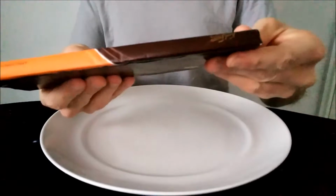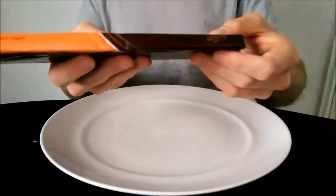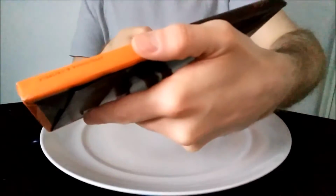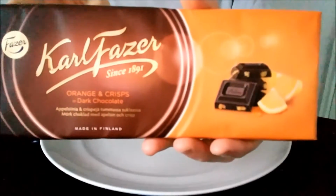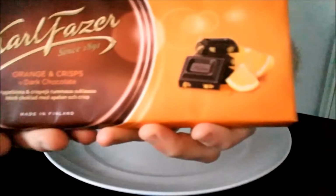Well, it looks lovely. It's got an amazing combination. When it says crisps, it means crispy bits in it. I don't think they're orange crisps, I think it's just crispy bits. But I assume it's bits of dried orange in there as well, so that's nice. Made in Finland, of course.